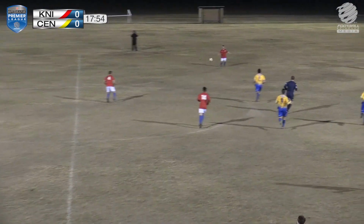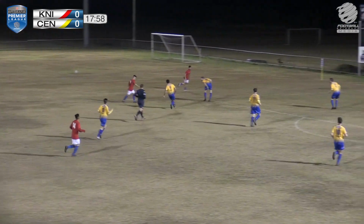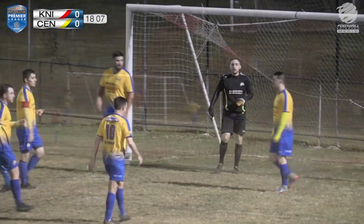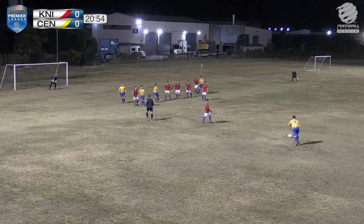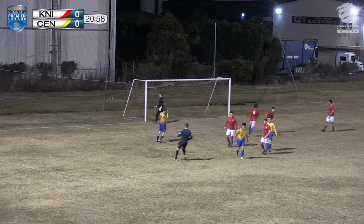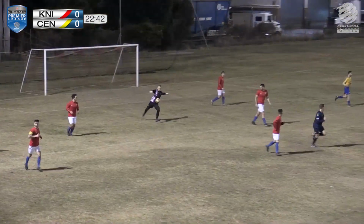The ball into Verbasic. The ball bouncing on the surface. Here come the Knights, though. And that's far in. Takes a deflection. And Alex Schofield with a tremendous stop. Molly with the free kick. Takes a deflection, but breaks through and a strike. Over the bar. Yet another chance wasted by Centenary.